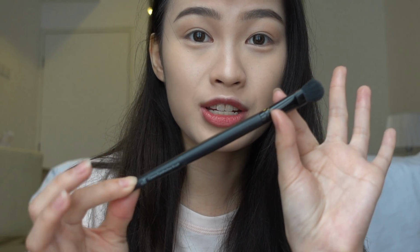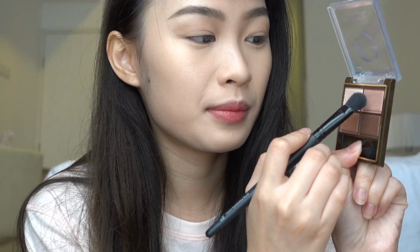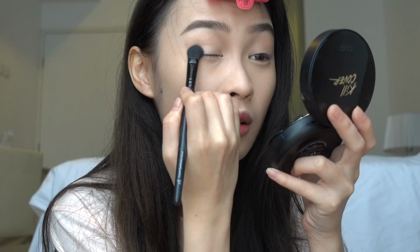So here I'm using this eyeshadow brush. It is a huge eyeshadow brush from e.l.f. Pink tone here all over my eyelid.